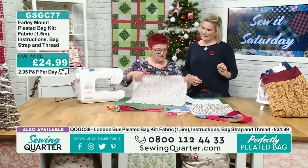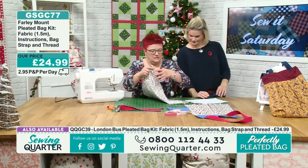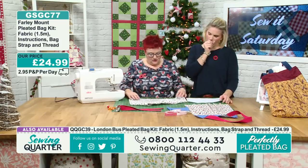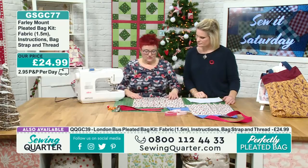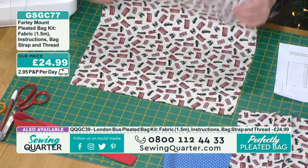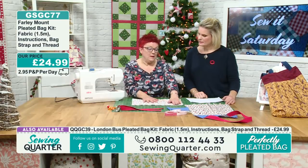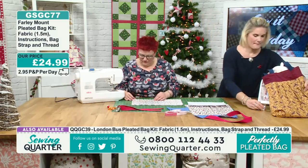I need some pins. We haven't got any pins on here. Pins, please. We'll find some. So after you've marked it, turn it over, and then we're going to start from the middle. Now, if you fold the fabric straight in half and press it. This is where pressing and ironing really come into play.